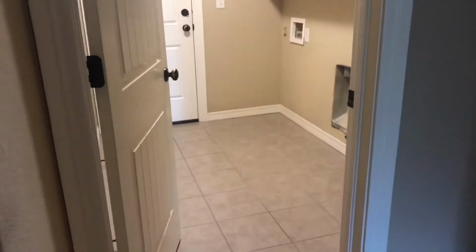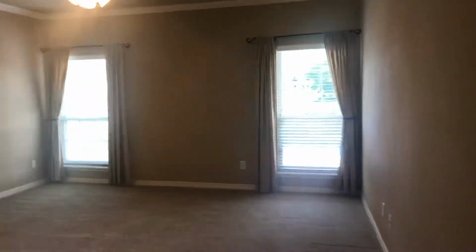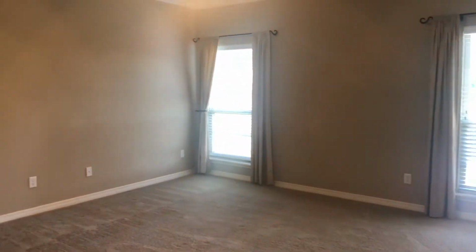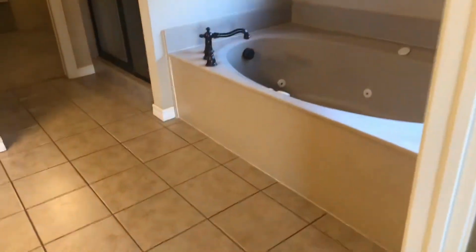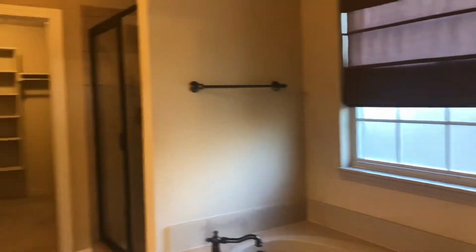I'm gonna go ahead and run you back to the master bedroom, which is also downstairs. You can see there's nice hardwood floors. Here's the utility room that goes with some great storage that goes out to the 3-car garage. You can tell that they also had carpets cleaned and really just ready for the next owner to move right in. A jetted tub, standing shower.